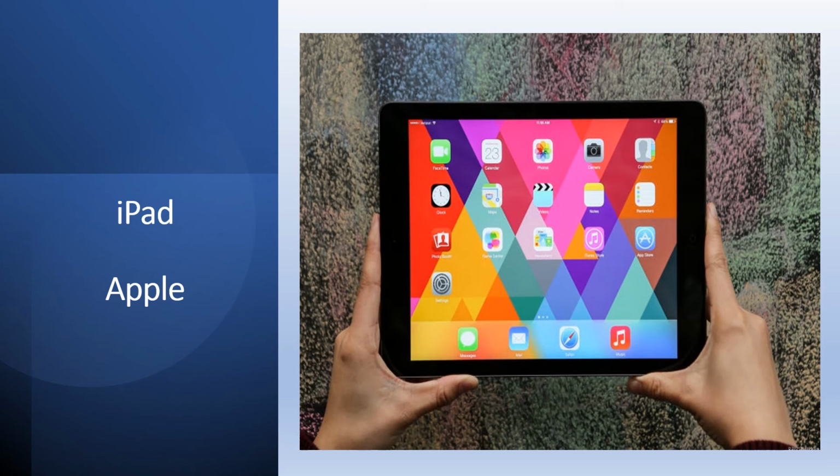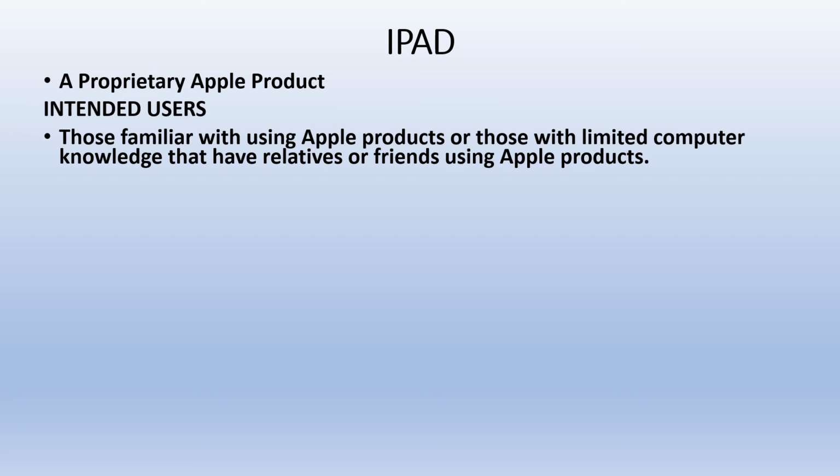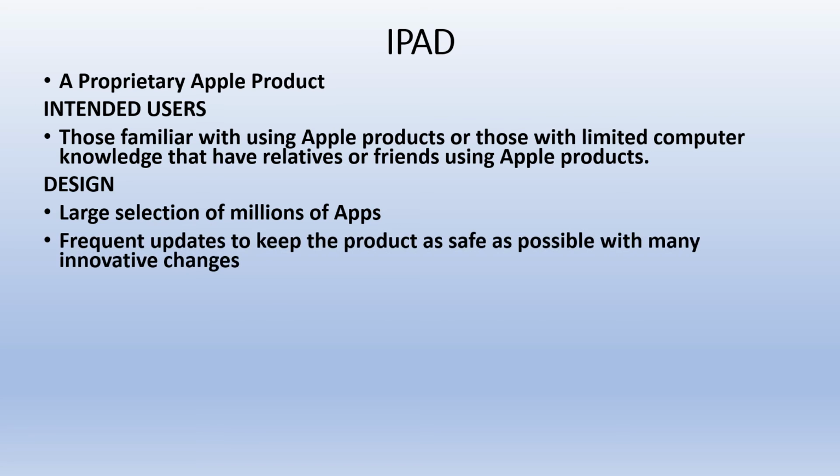First, let's start with iPad, which is an Apple product. iPad is a proprietary product by Apple. Its intended users are those familiar with using Apple products or those with limited computer knowledge that have relatives or friends that can help them to use their Apple products. The design is a large selection of millions of applications that can be used for many different things, from hobbies to communication to design and many other ways of using your iPad computer.